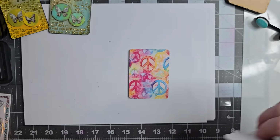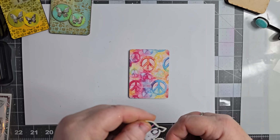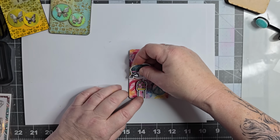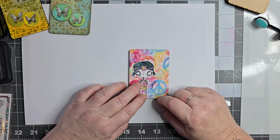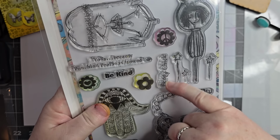And they've got some ephemera. And I can't remember what it's called. I don't know where I've put it. And I just thought, she looks quite hippie, doesn't she? How cool would she look just put on there? And a couple of words.